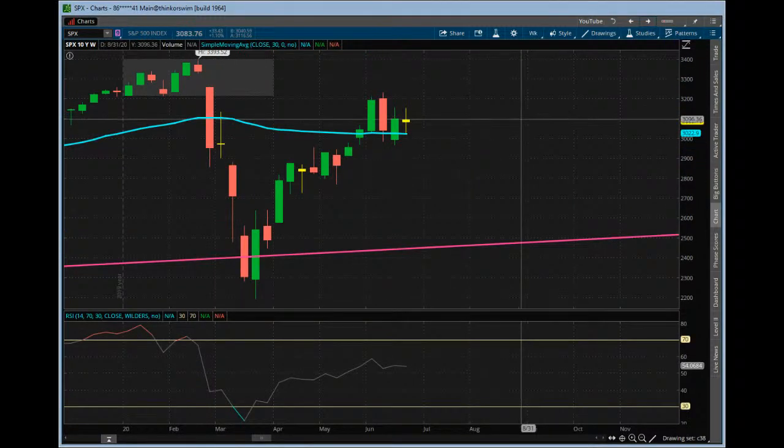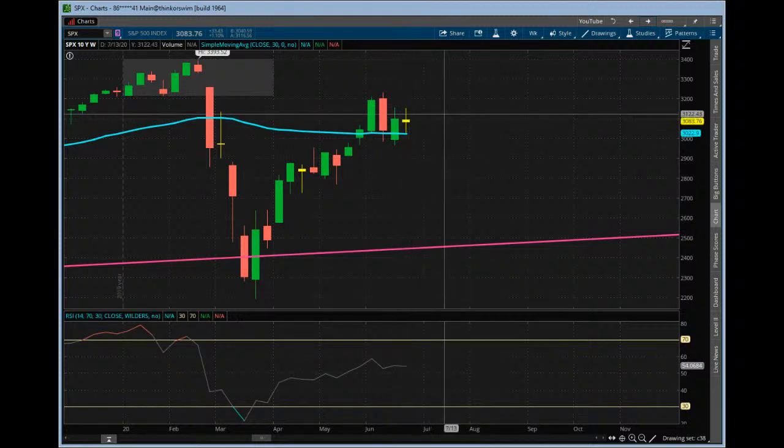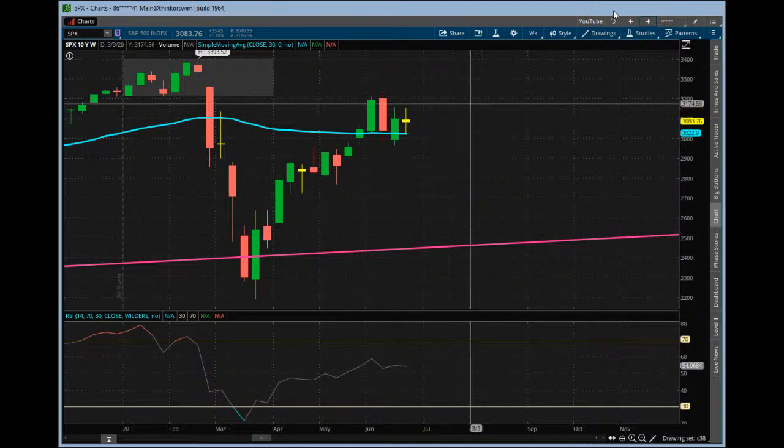Here's the weekly chart. We've got 1 day left, tomorrow left in the week. We are still holding the 30 weekly moving average, so that's a good thing. Inside week so far, a spinning top so far, a bit of a harami right now. So let's see where they end up finishing tomorrow. Should be an interesting Friday. It's been an interesting week so far, and today was definitely an interesting day.